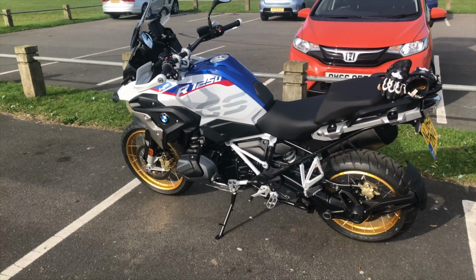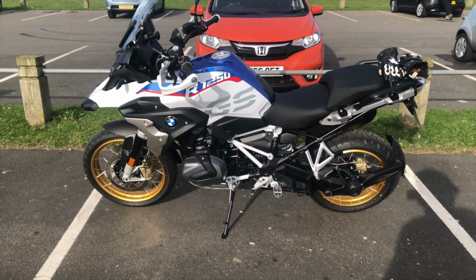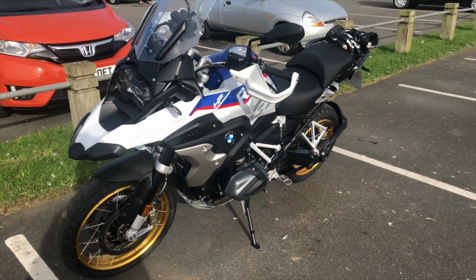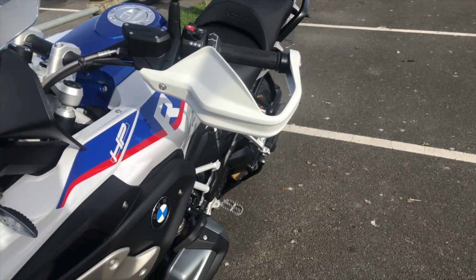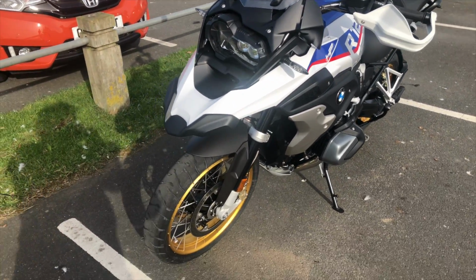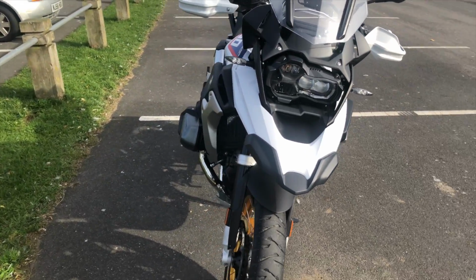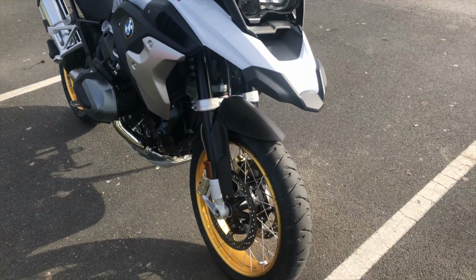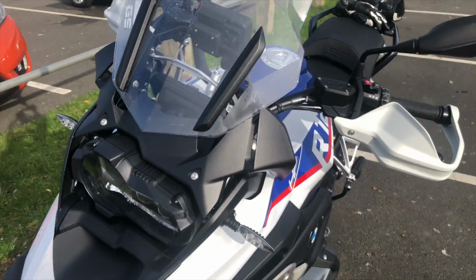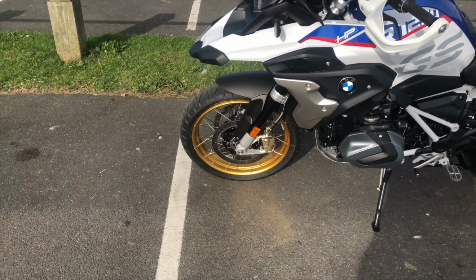So it is the R1250 GS HP, the rally version, and as you can see, its colours are very much red, white and blue, mostly white, even with white hand guards. Now, you may or may not be aware of other bikes that have this kind of colour pattern. And yes, that would be the Africa Twin DCT. It has exactly this kind of coloration, which you may or may not like.